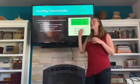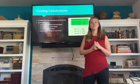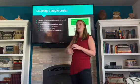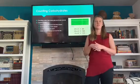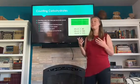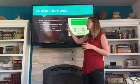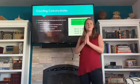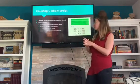So as a diabetic, it is probably best if you keep closer to 45%, but this does give you some flexibility. So if you are going to go out and celebrate and you're going out to eat, then you have the flexibility to maybe eat some more carbohydrates while maybe some of your other meals are lower in carbohydrates.